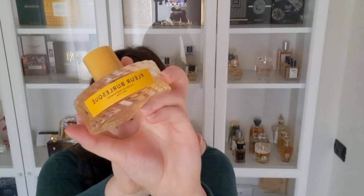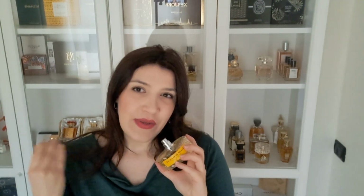Next I want to talk about is Fleur Burlesque by Vilhelm Parfumerie. This is one of my favorite floral fragrances, maybe my favorite amongst all floral fragrances that I know. And this is a beautiful white floral fragrance. There is gardenia here and jasmine, and then you have sandalwood and amber in the base. It's a very simple composition if you think about it. At least the notes that are declared are just 4 notes, nothing fancy.